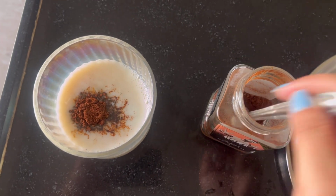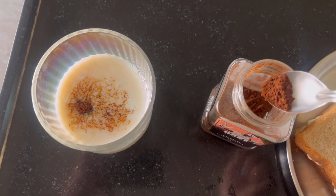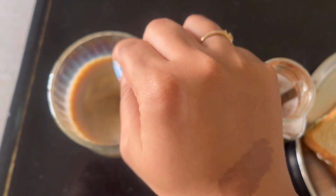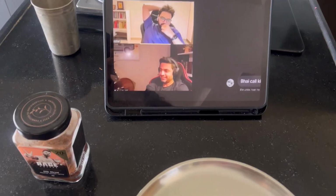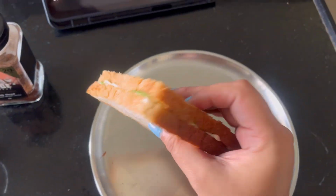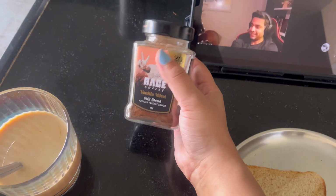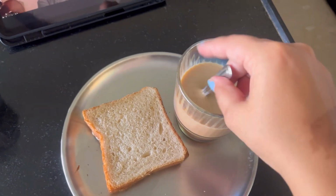Now I'm making myself a cup of coffee. This is the Rage coffee, the silk blend. It's so good. And with that, I was having a cream cheese sandwich. So yeah, watching some videos and having this cream cheese sandwich with this coffee. Very nice. This has been legit my everyday breakfast.